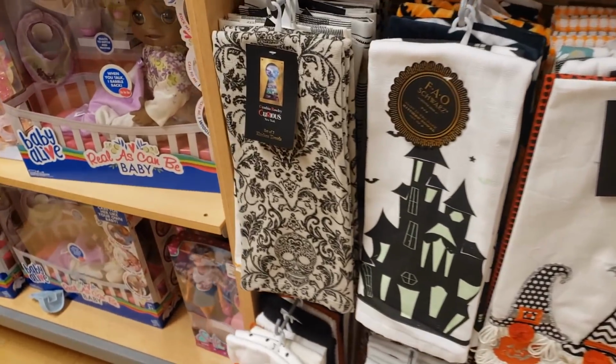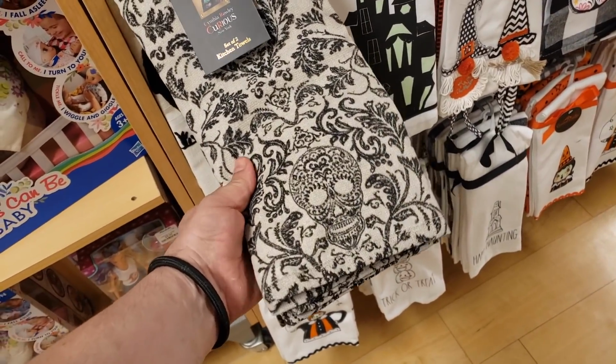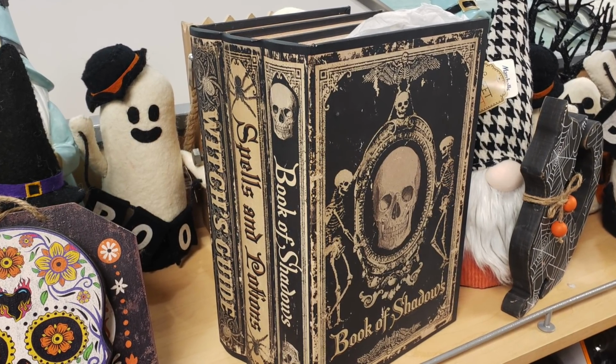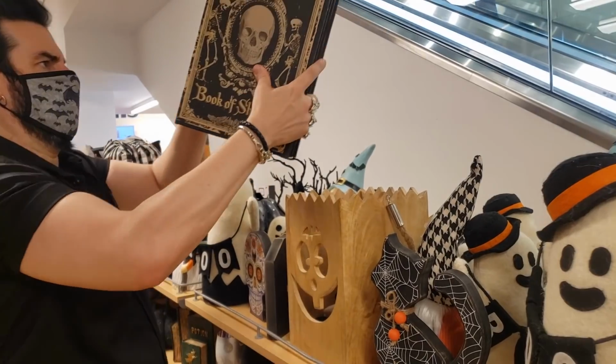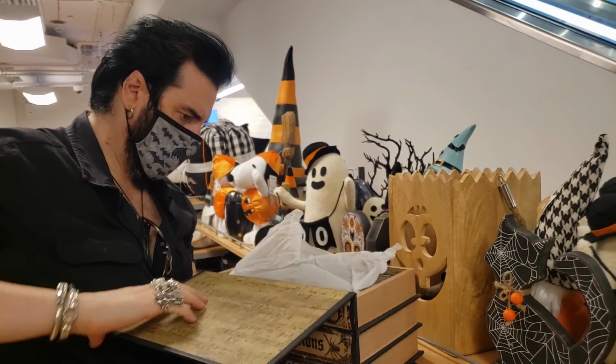Of course, once in a while I do find a kitchen towel that I think is good for year-round use in a proper Gothic kitchen. But this was my favorite item of all this year at Marshall's. Now, we've seen a lot of these sort of storage boxes before, but what set this one apart was that it was made of wood. It had a beautiful design, and it was really, really sturdy.